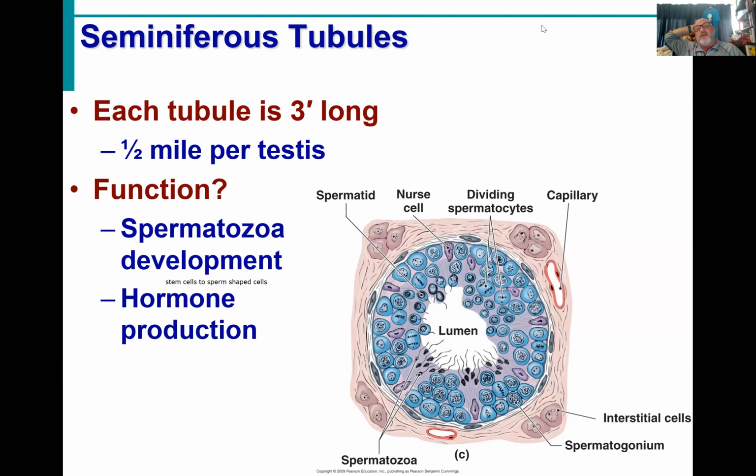Now, here's a nice illustration that does a good job of showing this, and this allows us to see some of the other things that we have talked about. For starters here, we can now see those myoid cells, that thin single layer of smooth muscle cells on the outer surface of the seminiferous tubule. Here we see some interstitial cells that are in the connective tissue septum between the lumen. This septum is of course part of the tunica albuginea. And in that septum, we have the interstitial cells and blood vessels and things along those lines.